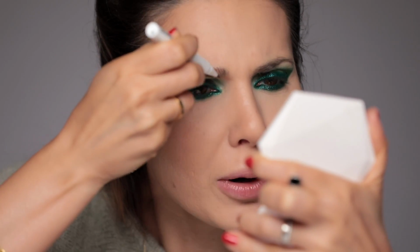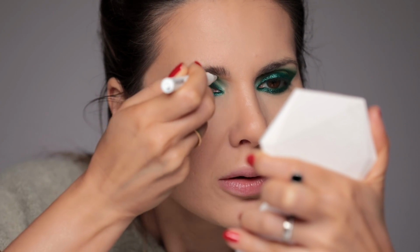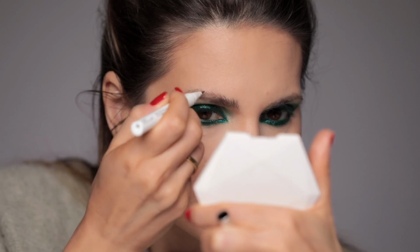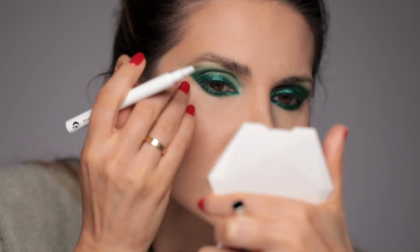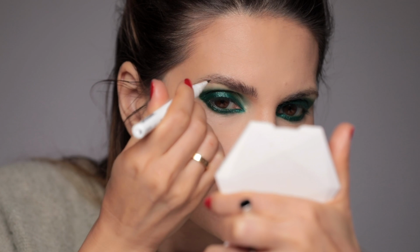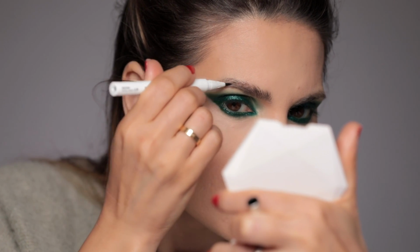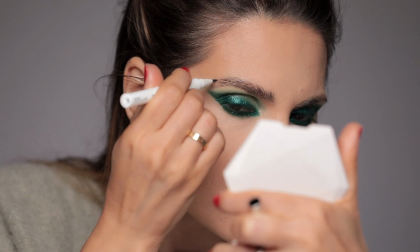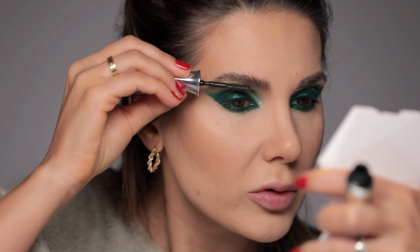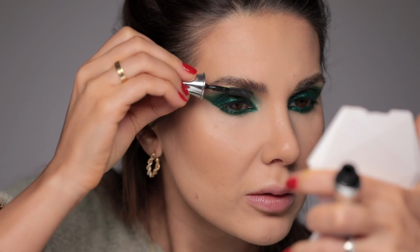Finally, let's do the eyebrows. The eyebrows are going to change everything. So I'm going to use the brow flick. Eyebrow gel. This is a 24-hour brow setter from Benefit.